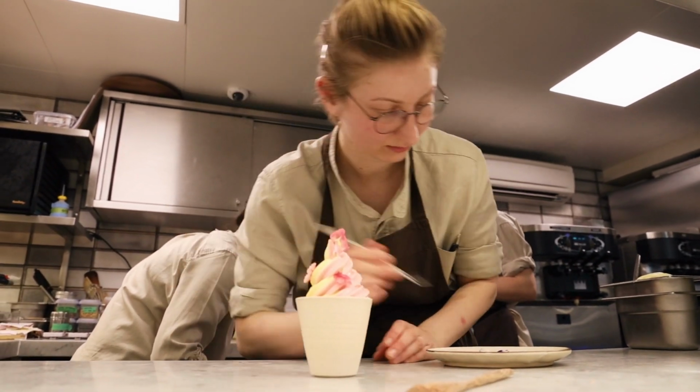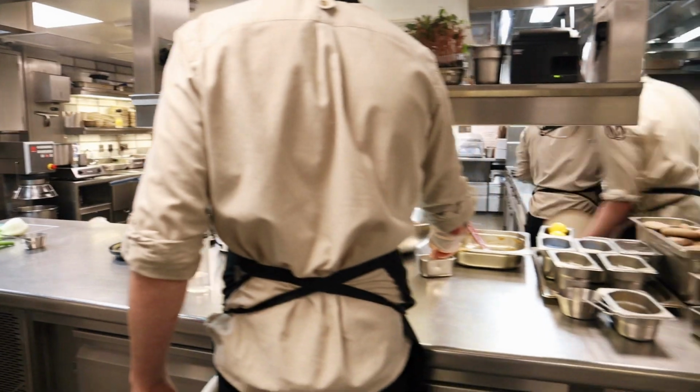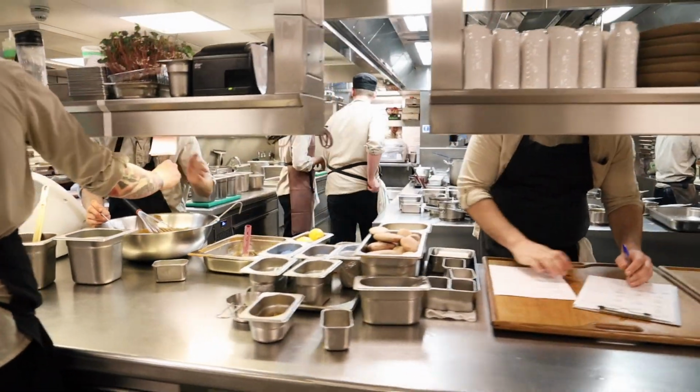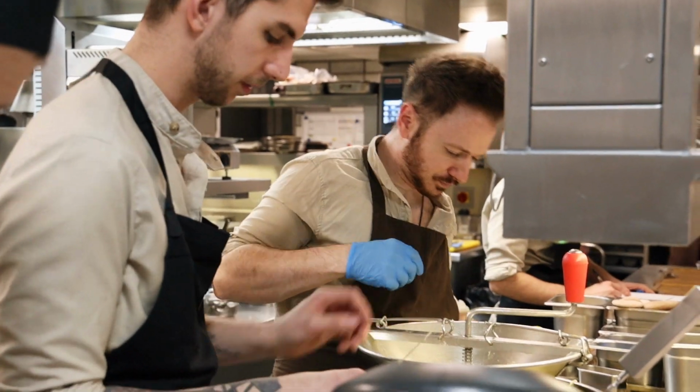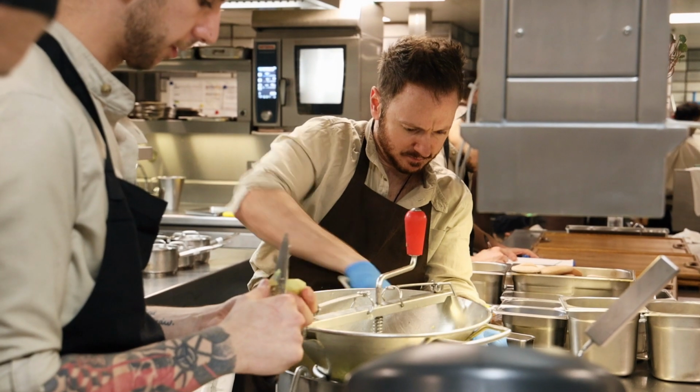Probably our best seller has been a hay ice cream, a classic milk ice cream base that we infuse with hay. It's got that lovely kind of grassy sort of smell, which actually tastes nicer than it perhaps sounds on paper. So we combine that with fresh raspberries and an oatmeal caramel raspberry juice. Taste of an English summer.